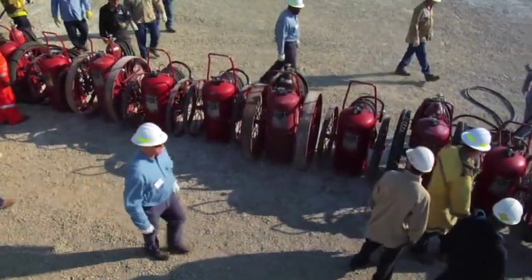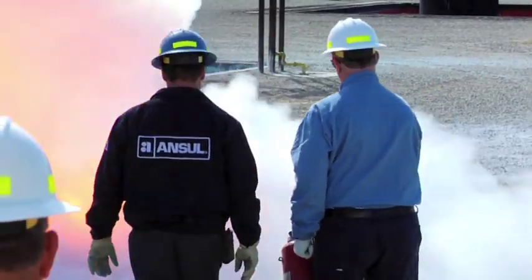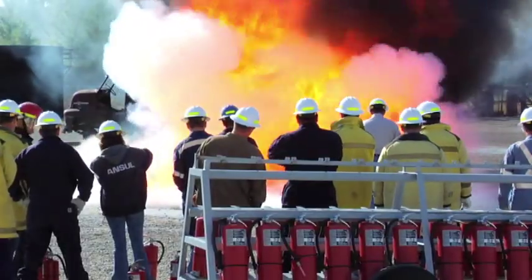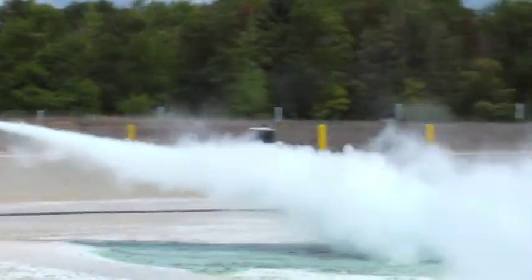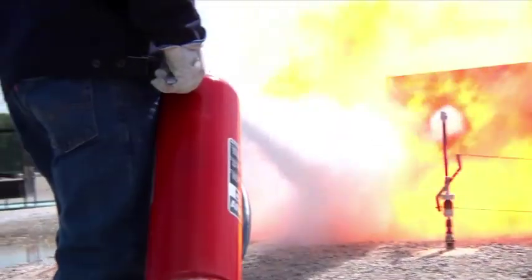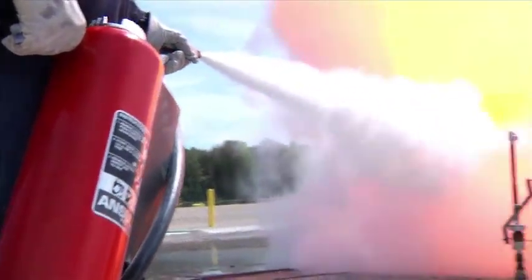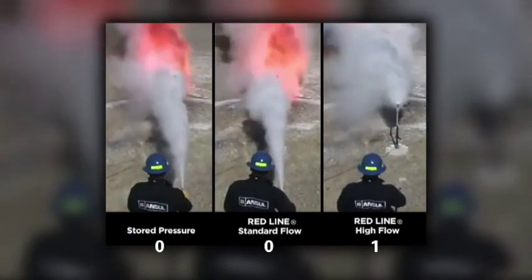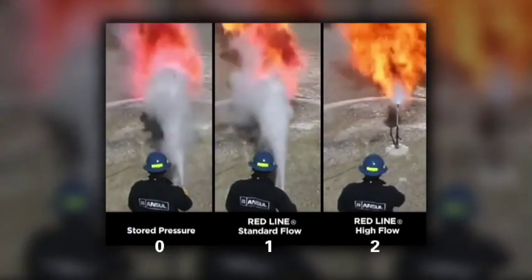Rather than selecting your extinguisher solely on the highest UL rating, choose the one that's been engineered to fight real-world fires. All fire extinguishers are designed for their specific application. This is particularly important because no two fires are exactly the same. Note in this demonstration how 3 different extinguishers suppress the fire.